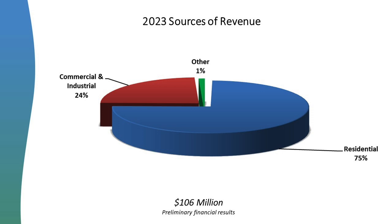We had $106 million in revenue earned last year, and as you can see by looking at the blue piece of that pie chart, 75% of our revenue every year is residential. The bulk of our kilowatt hour sales and our revenue earned comes from our residential members. 24% commercial industrial last year, and then a little bit other.